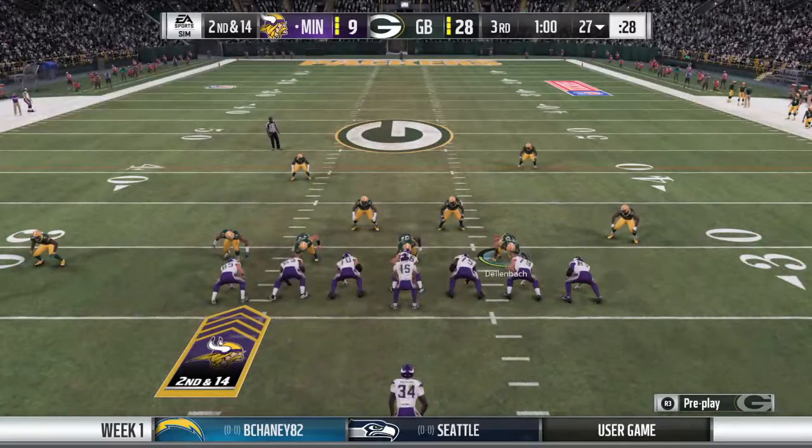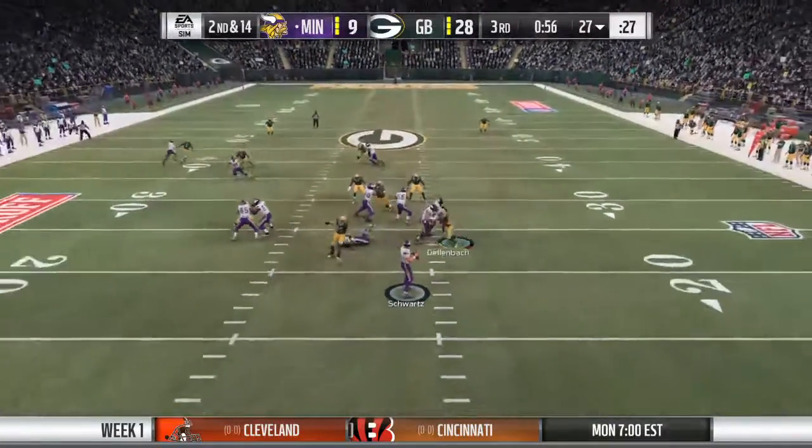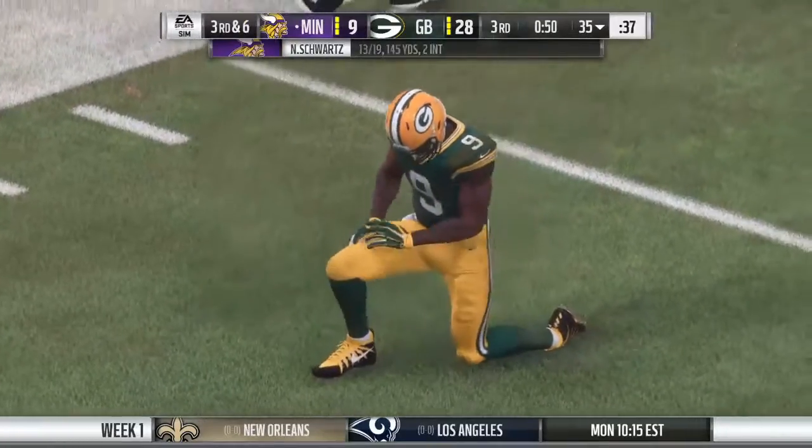Here we go. Green, 39. Green. Off the play fake, Schwartz. Quick hitter here. It's complete. 8 yards on the completion, but now they face third down.